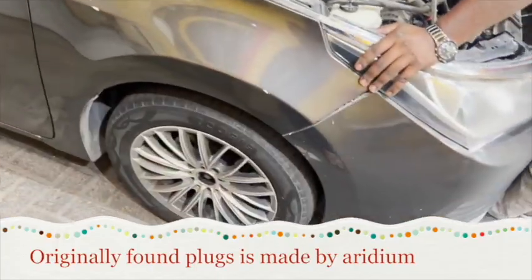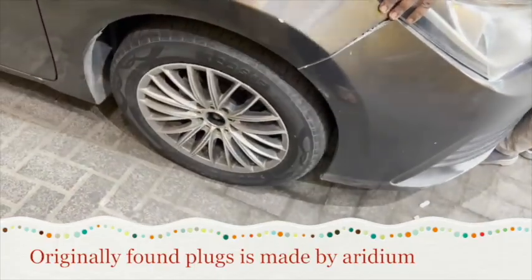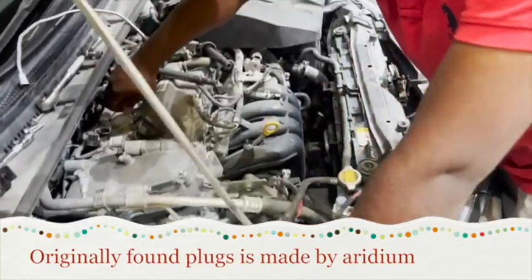So he's again mentioning this is my Toyota, and I changed my alloy wheels, the original tire with alloy wheels.